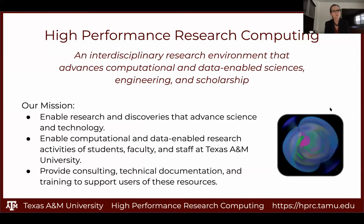So High Performance Research Computing, if you're not familiar with our facility, we're an interdisciplinary research environment, and our overarching mission is to enable research and discoveries that advance science and technology. Our goal is to enable computational and data-enabled research for researchers at Texas A&M University, and we do that through a variety of resources that we provide, which includes consulting, documentation, and training resources.